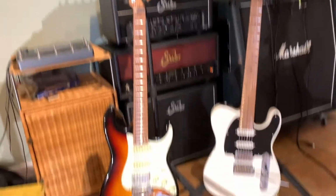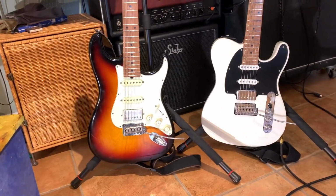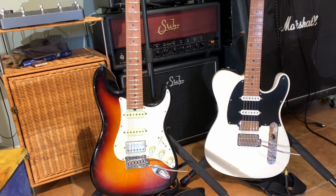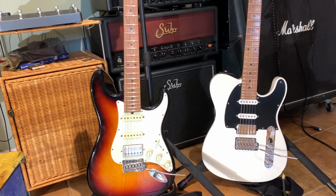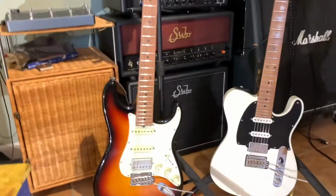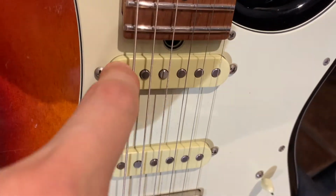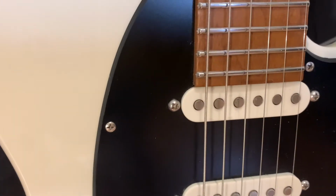So what people often ask and wonder is, does moving that neck pickup a little bit more towards the bridge alter the sound? So this is the classic location. It's almost exactly where the 24th fret would be, those pole pieces. Whereas this is about maybe an inch closer to the bridge. And does that change the sound?